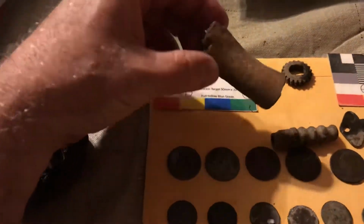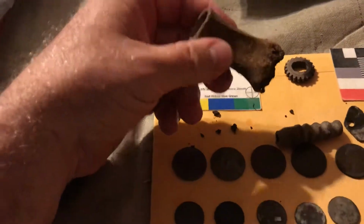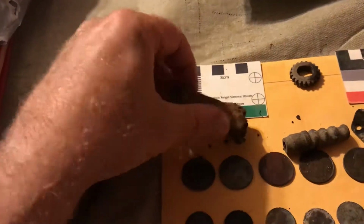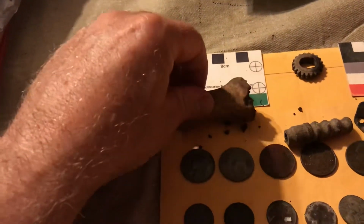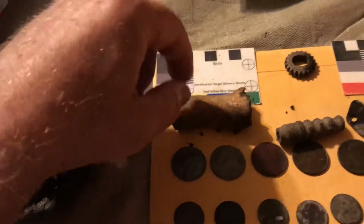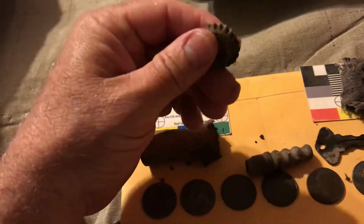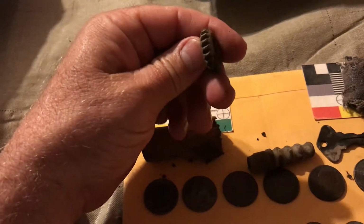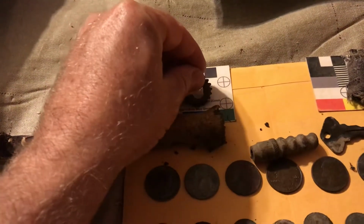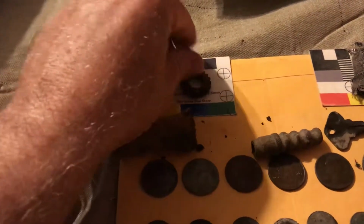Now, this is an old bone, most likely a dog's chew bone or something that somebody ate. I would guess that this was at least 100 plus years old, but I'm not real sure. I found this gear here. So this is kind of cool. It's a little bigger, so I thought I would give you a few angles and shots of that and lay it out on that card where you can kind of see it a little bit better.